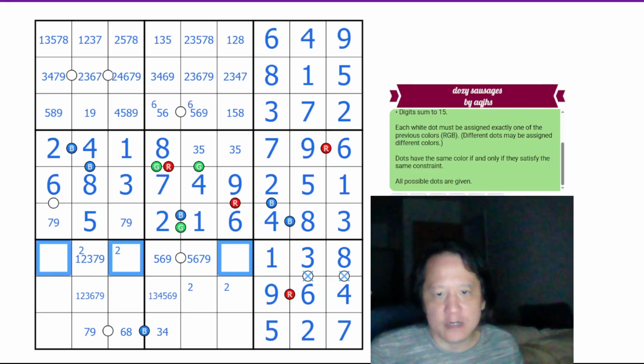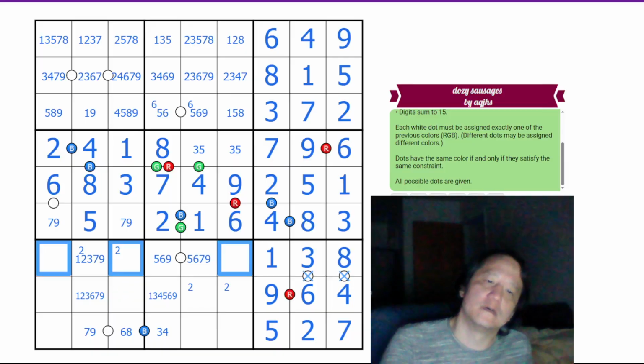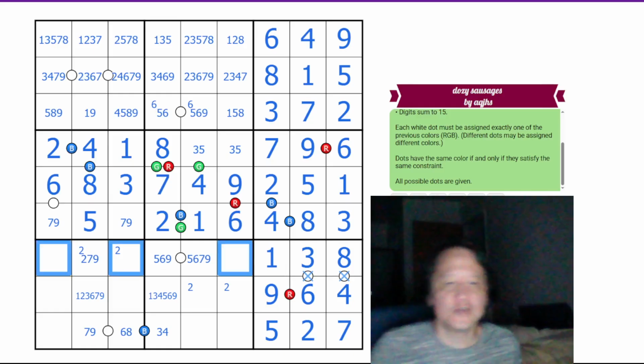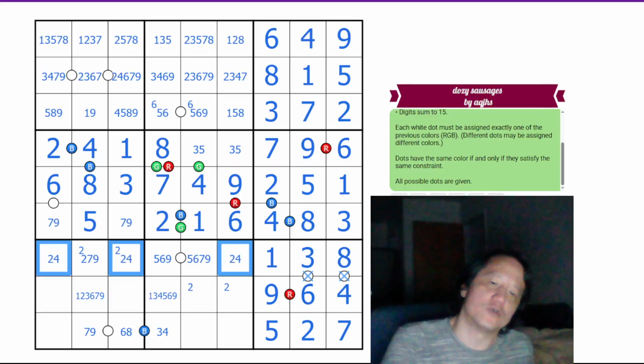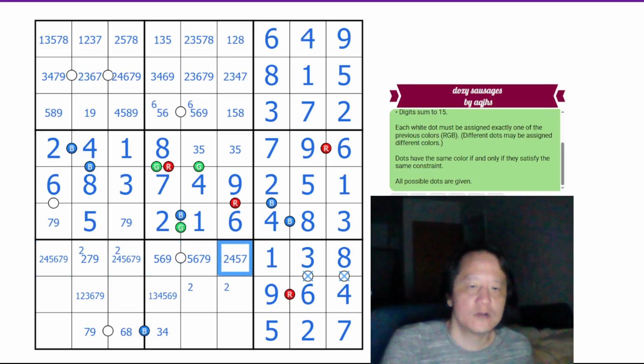Remaining digits of row... Well, okay, eliminate 1 and 3 here. Remaining digits of row 7 are 2, 4, 5, 6, 7, 9. No 6 and 9 here. No 2 here. No 2, 6 here. That's all.